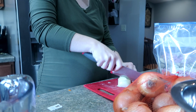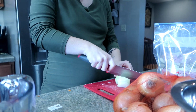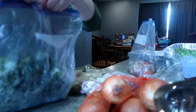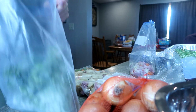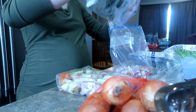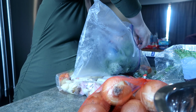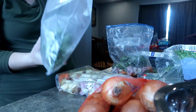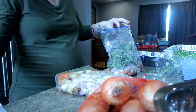And then I'm gonna rinse everything and wash my hands and say goodbye to the dreaded onions. This is the very last of my garden broccoli. I'm just gonna dump this into this bag. And then this broccoli soup will be done too. So I'll have 2 soups ready to go.